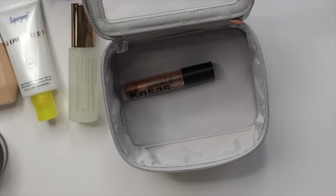But now let's get to the look. I found my giant headband. By the way, I got this in PR from Huda Beauty, so I'm not really sure where it's from. It doesn't have a manufacturer on it at all, so I'm sorry about that.